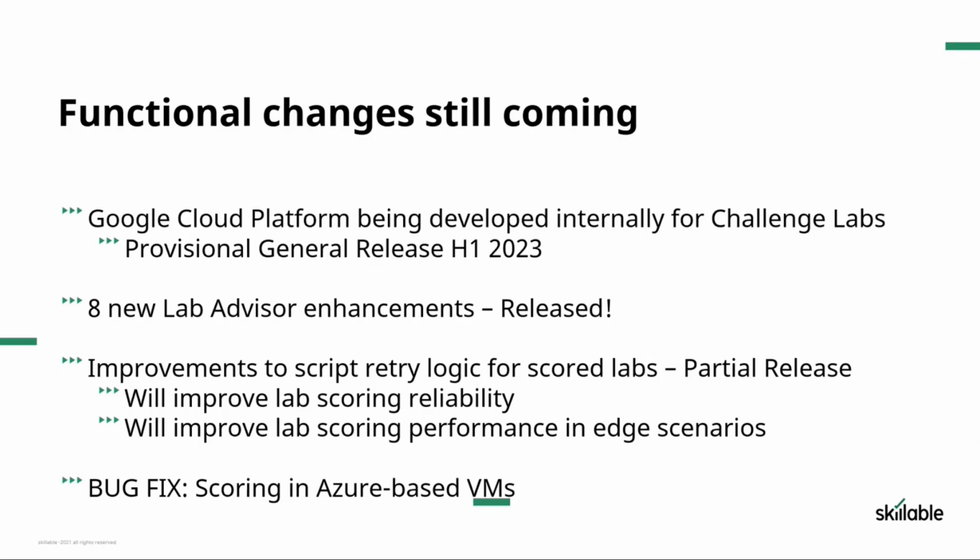Okay, so the first thing that happened was we have now implemented some pre-flight check capability. So we're checking the state of the virtual machine before we do any scoring. Now, the great thing about that is it's mostly resolved those edge cases. The downside, like everything, is it also sort of partly caused a little bit of another issue.